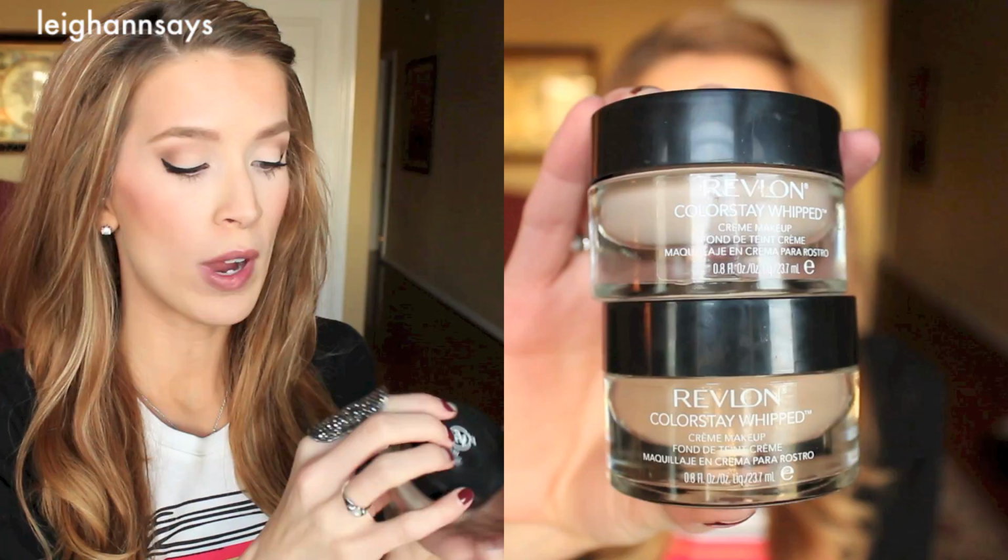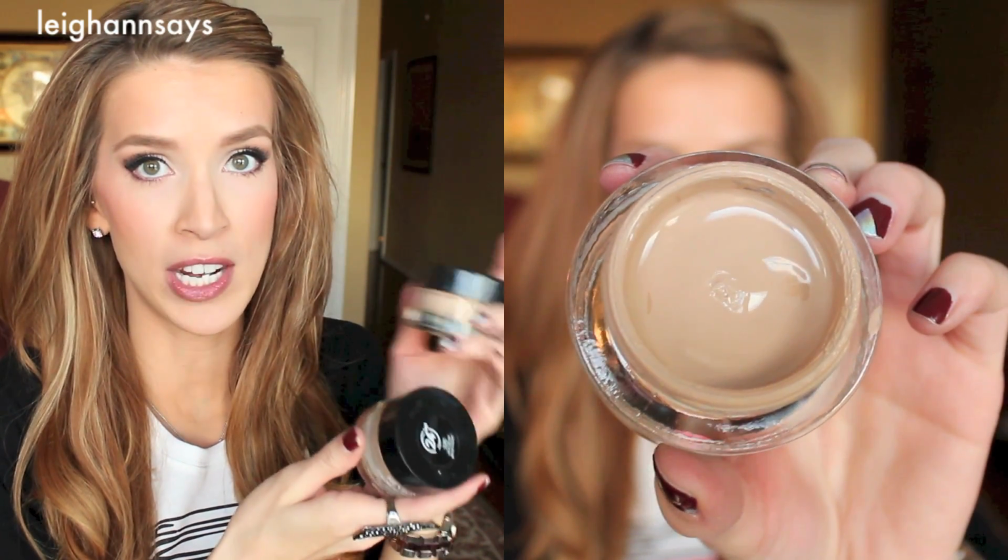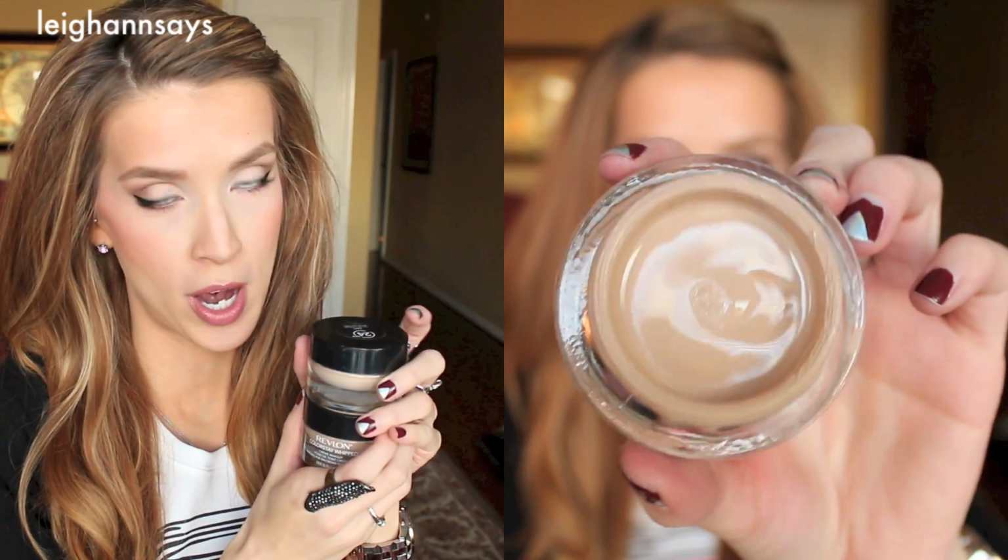It is the Revlon Colorstay Whipped Cream Makeup, and I think this came out over the summer. I saw a lot of positive reviews, but for whatever reason I was grossed out by it. It's a cream foundation, and in all honesty I've never tried cream foundation and it kind of freaked me out, so I never went for it. But since I was out of my Maybelline Superstay and I really wanted a good foundation, I don't know what got into me, but I was like, I'm gonna try it.